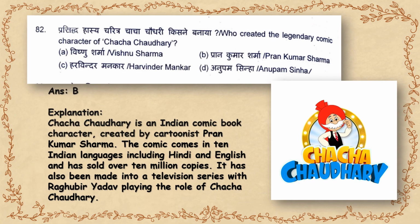Who created the legendary comic character of Chacha Chaudhary? Chacha Chaudhary is one of the Indian comic characters, and it appeared in the comic book created by the cartoonist Pran Kumar Sharma. This comic comes in 10 Indian languages including English and Hindi, and this comic sold over 10 million copies. And also it has been made into a television series with Raghuveer Yadav playing the role of Chacha Chaudhary. So the correct option is B, Pran Kumar Sharma.